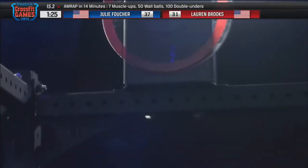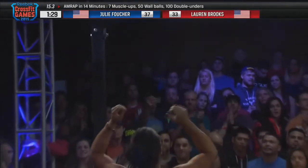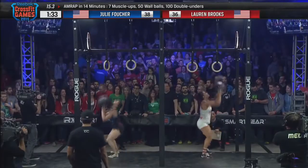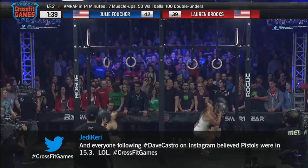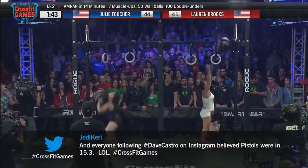And when Dave said wall balls, Julie's face, that was the movement for her. She wasn't as thrilled looking at her competition. She knows that for Lauren, this movement's going to be strong. And Brandon, I was there at the regional last year, the Southeast. Lauren Brooks, for that 50s workout, she demolished the wall balls. So the sets of 50, no big deal.